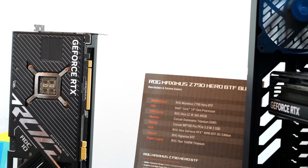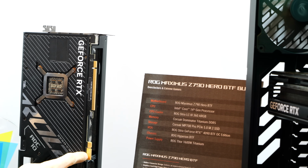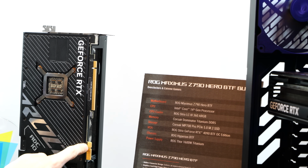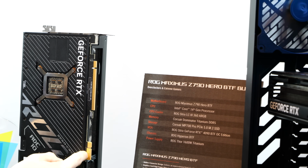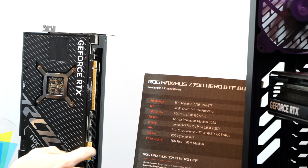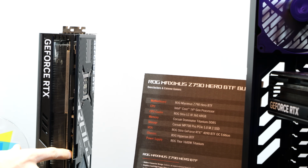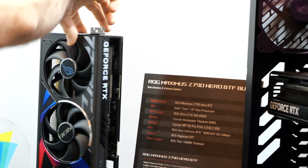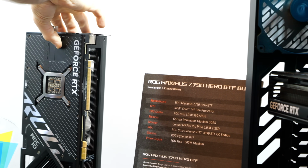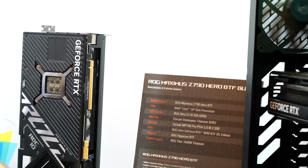Check that out. So all the power, I don't know how they did it exactly. You can tell these two planes right here are for ground because they're just solid, giant pieces of copper, right? And I'm assuming it has a 600 watt TDP. So the power connector here for the 12 pin is gone, right? It's just totally MIA. So all 600 watts are coming through this BTF connector here. So that's super cool. I really, really like that.